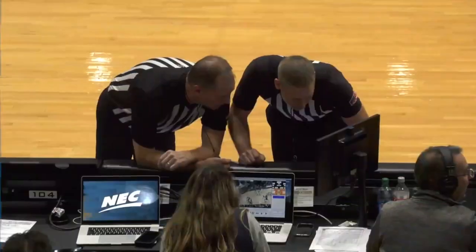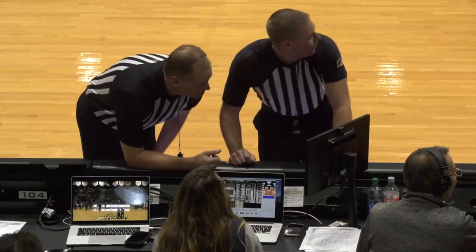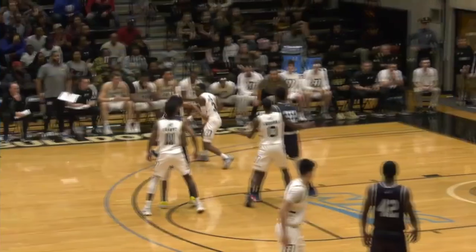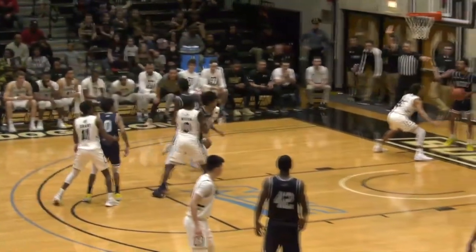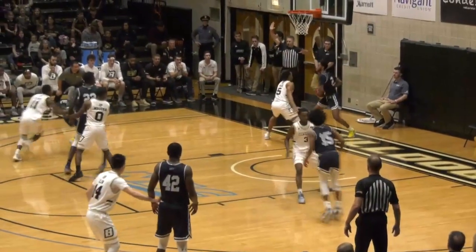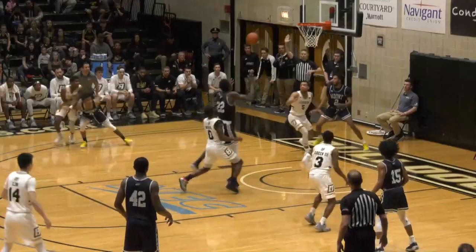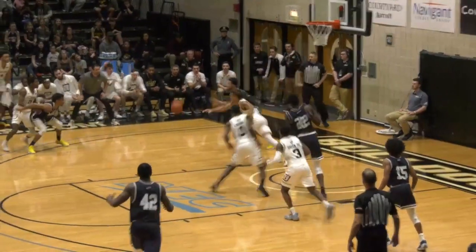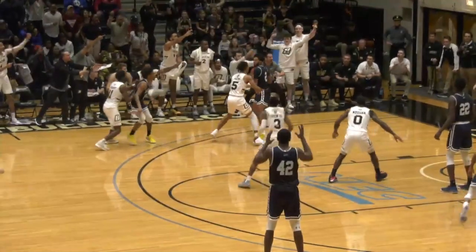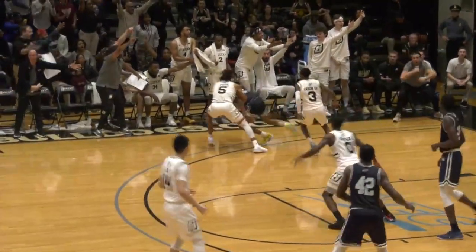Hey, you see Jared Grosso saying that's traveling. Yeah, you can't do that. So a wide array of things that were wrong on that play, and the referees apparently missed about three of them. Hey, you don't see that every day, that's for sure. So Grosso was screaming for traveling. It'll be Bryant ball. They do put a couple extra seconds back on the clock. 41.9 seconds to go. Bryant down three. So all of a sudden, the game has shifted a little bit here.